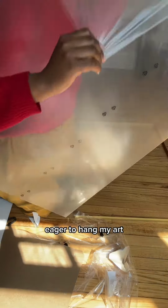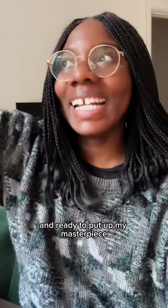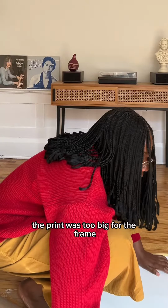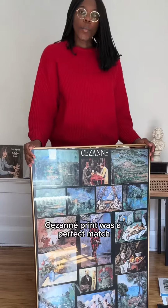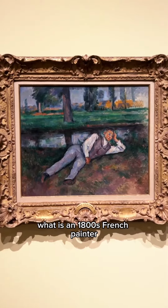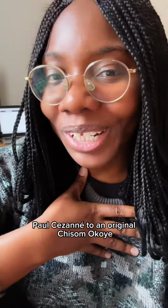Eager to hang my art, I unwrapped the frame, unscrolled my prints, and got ready to put up my masterpiece. And what would you know? The print was too big for the frame. And just like a light in a mirror, I realized that my framed Cezanne print was a perfect match to my print. What is an 1800s French painter Paul Cezanne to an original Chisomu Koye?